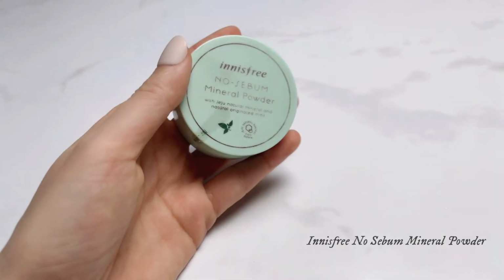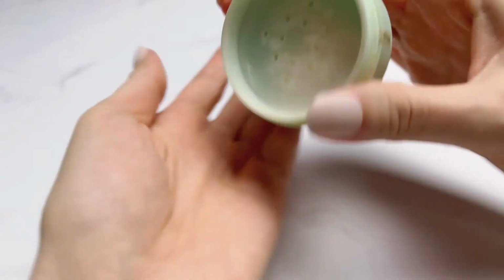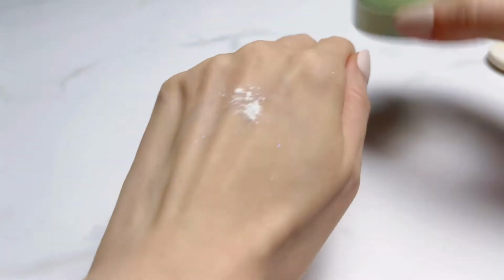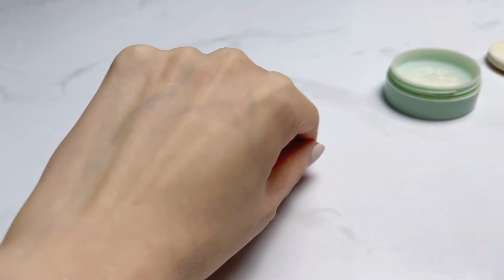To set the base makeup, I'm using Innisfree No Sebum Mineral Powder. This is a lightweight, translucent powder that can control sebum and blot the oil or shine really well without any white cast or dryness. The skin still peeks through with a healthy glow, but no oiliness or greasiness. And the powder is also a great alternative to use on your hair as dry shampoo.